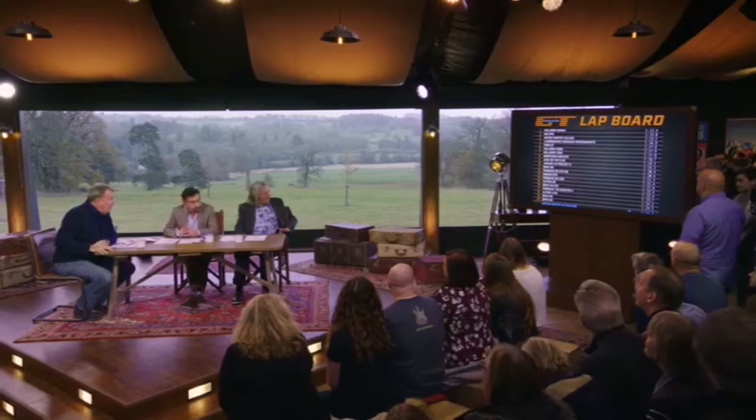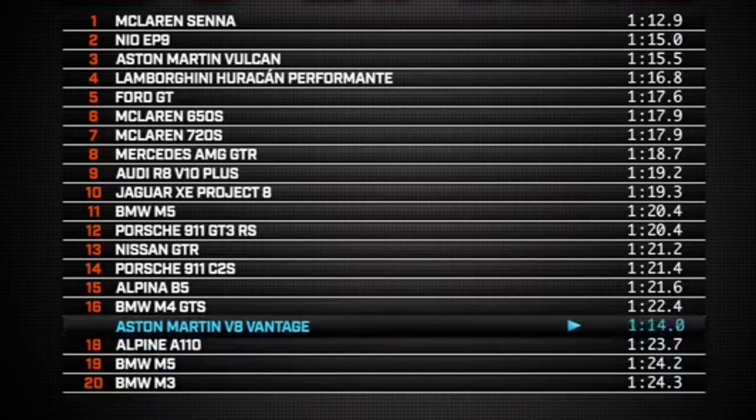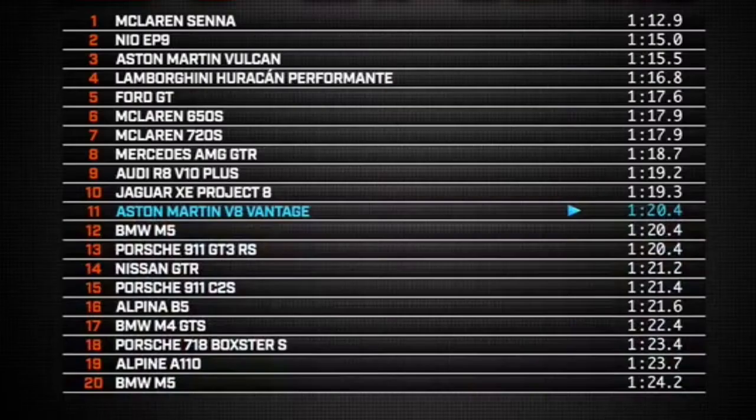Right, let's find out where it ended up on our lap board, shall we? Here we go. Look, exactly the same speed as a 911 GT3 RS. Yeah, and when you think the Aston doesn't have a massive wing and scaffolding in the back, that is pretty impressive. Very impressive. Yeah, but never mind that. Look, it's no faster than a BMW M5. Yes, but I think what that says, James, is the M5 is seriously quick. Well, quite. You do forget just how fast that thing is. It is, it certainly is.